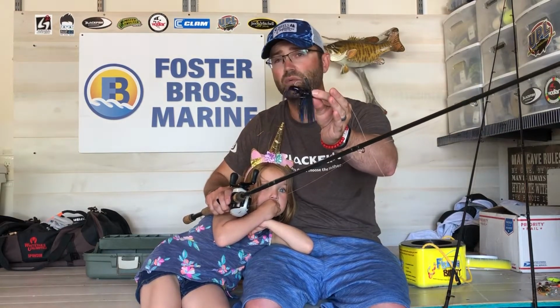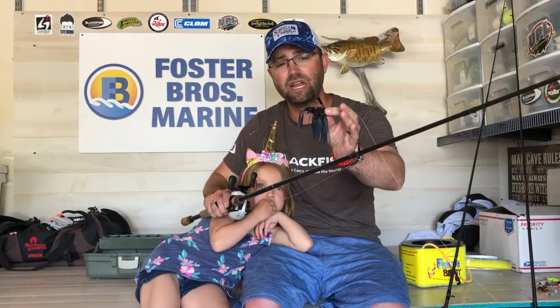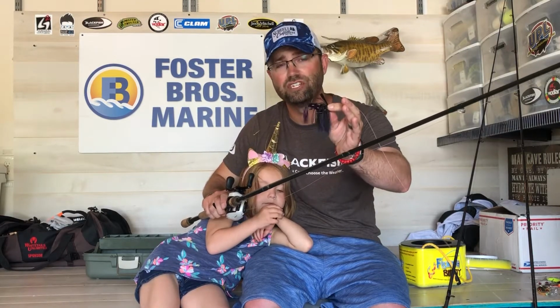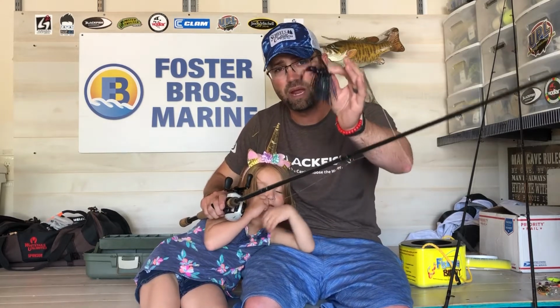I can cast it better in the wind. It can stay down better in the wind. I can keep it across the bottom of the lake and keep contact of where those fish are. I've been crawling this bait, main lake structure, to catch big bass.